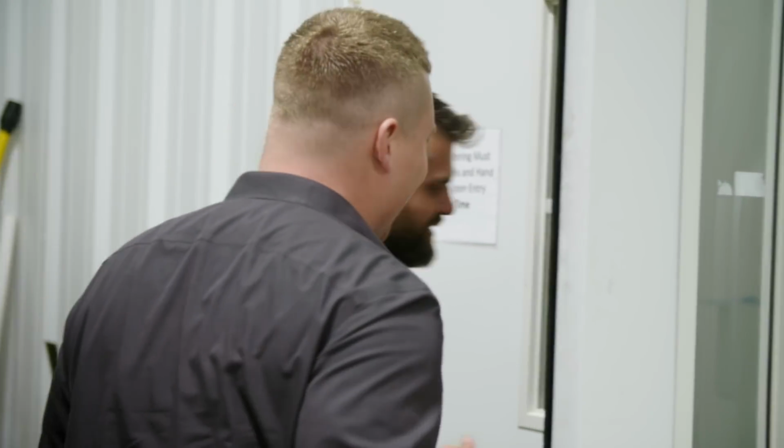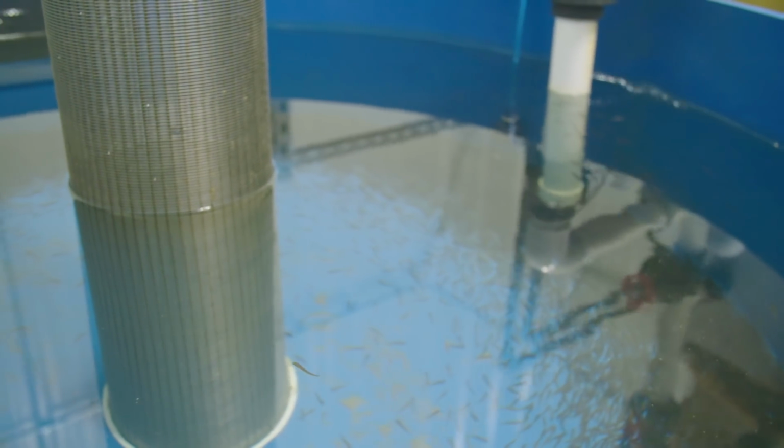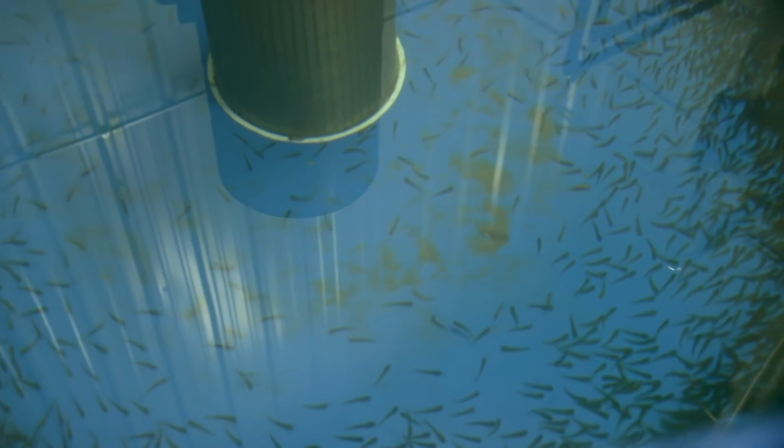So this is our first feed tank, or hatching tank. And these fish are only a couple weeks old, actually. How many fish am I looking at in here, approximately? There's about 40 to 50,000 Atlantic salmon in here. All our fish are fed a non-GMO, organically certified diet. No corn or soy in any of our feed.